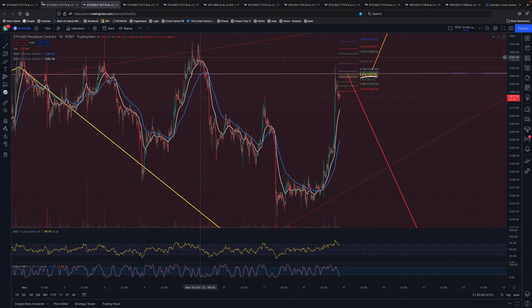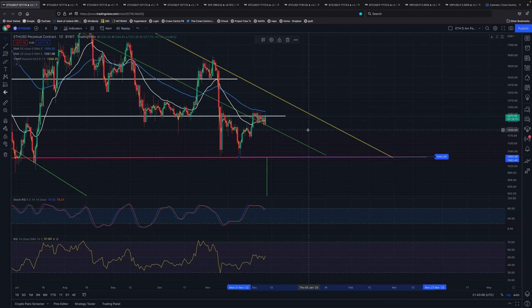Ethereum is still ranging sideways. The daily proves that it's still ranging sideways. Yes, we've broken above the 20. We're probably going to close above the 20 EMA. That doesn't mean that we've gone bullish. We need to see 2 days close above the 20, and we need to see the previous high get broken, and we need to see continuation with conviction from that level. Otherwise, we're still ranging sideways. No change. And it's normal to see the stochastic and the regular RSI turn up.